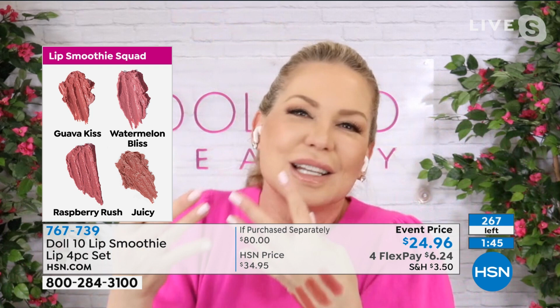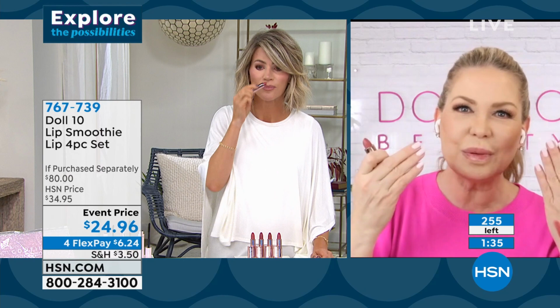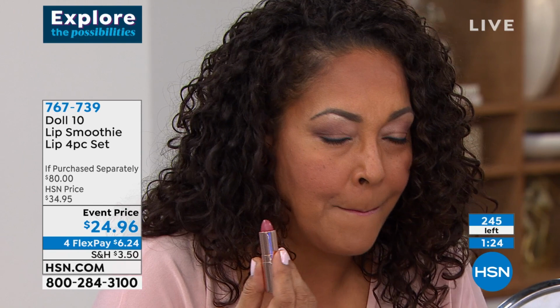You never have to worry with me, is it going to be a weird color? Is it not going to work? Because I play off of a natural lip color. Ooh. I know they smell good. They taste good. Don't eat them, although they're next to your lips. But you'll see, look how gorgeous those colors are. They work when you play off that lip tone. I know. Oh my gosh.